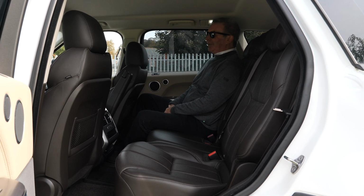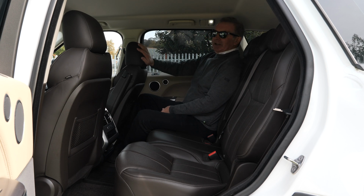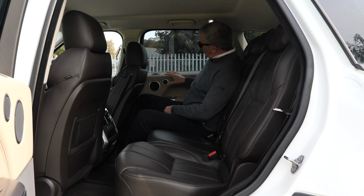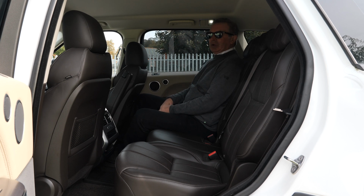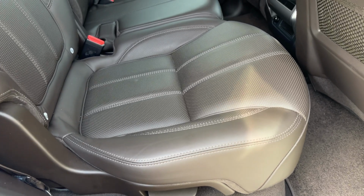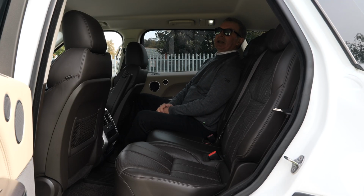Just beautiful, it really is. As I say, this lovely chocolate brown leather upholstery, and the contrasting caramel cappings to the doors and the bottom half of the dashboard. It's got the brown carpet mats to match. I think it looks really, really classy. I think it's a lovely colour combination.